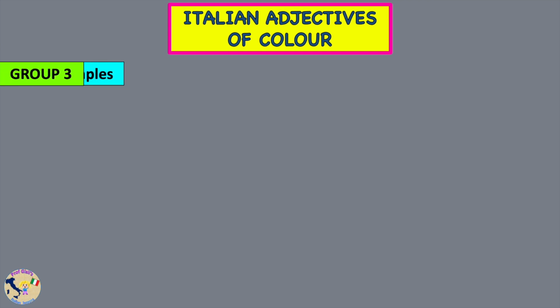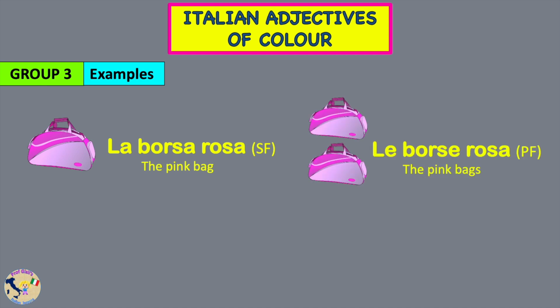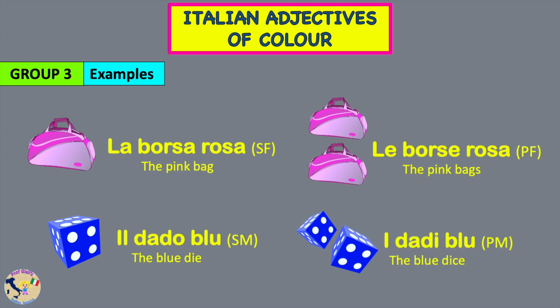Let's look at some examples. La borsa rosa. Le borse rosa. Il dado blu. I dadi blu.